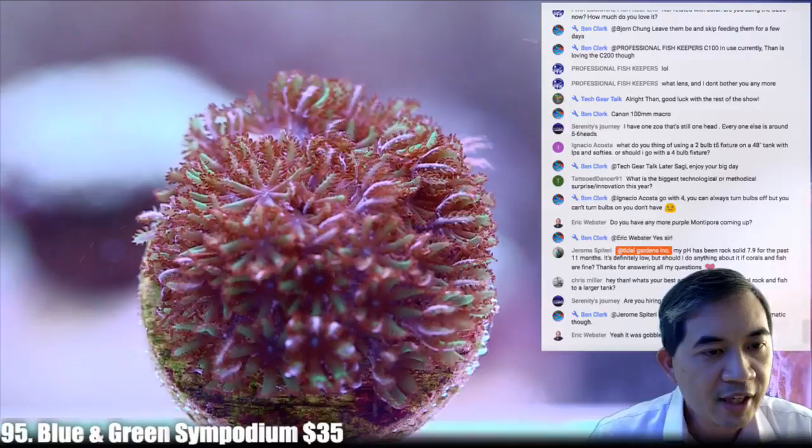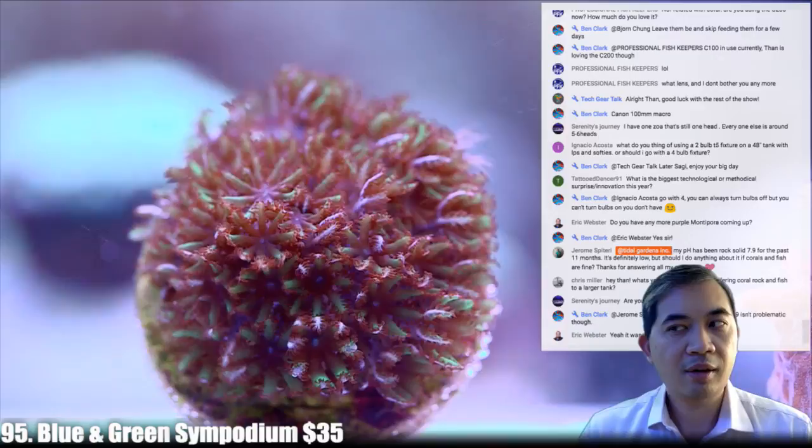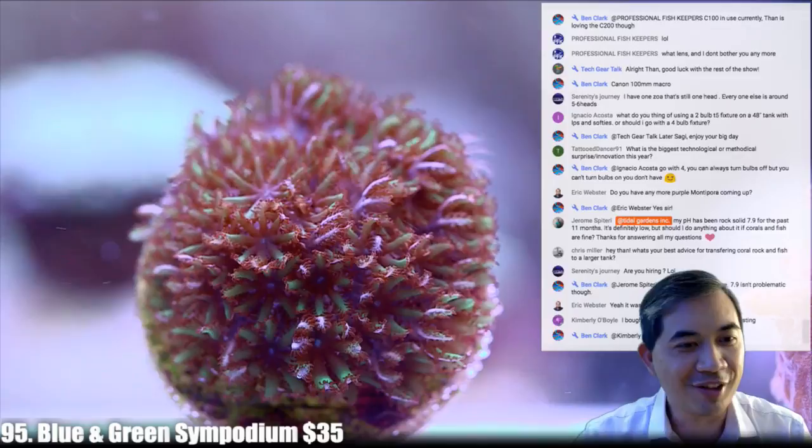My pH has been, so this is Jerome again, my pH has been a rock solid 7.9. It's definitely low. Should I do anything about it if corals and fish are fine? No, I wouldn't do anything about it. I think sometimes people tend to try to chase numbers when things are going well. If things are going really well, it's time to chill out and just enjoy the hobby. Don't go looking for something to tweak when everything is fine, I guess.